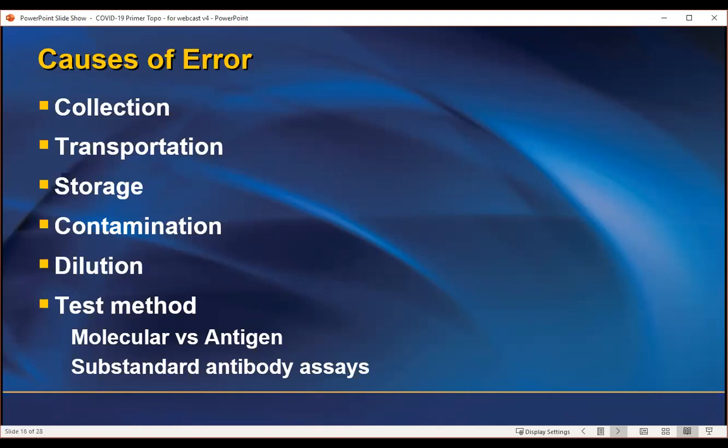Some tests are just not that good. The molecular test, as I mentioned, the PCR test, is much better than the antigen test. The antigen test is something like 56% on average sensitivity. And the antibody assays, some of them have proven to be substandard. There are fewer of those out there. Next slide.